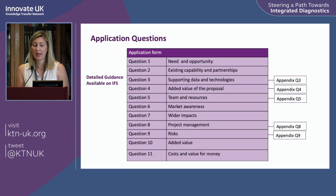Section 2 relates to the application questions. So there are 11 in this competition. They cover 3 key areas, which we'll run through in a bit more detail over the next slides. These are the questions and the titles. You will find detailed guidance on how to answer each question next to each question. Please do read this. Please do what it tells you. It's the easiest way to make sure you score highly. Questions 3, 4, 5, 8, and 9 allow for appendices which are limited to 1 megabyte in size, and they also have a page limit. Again, all of this is stated on the website.